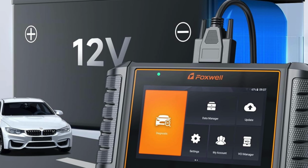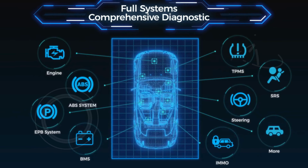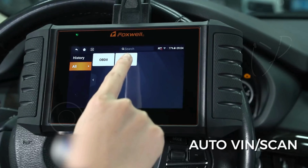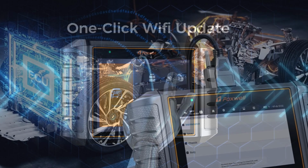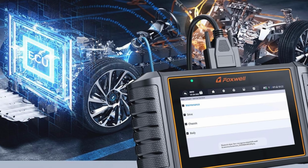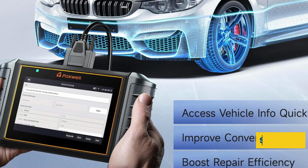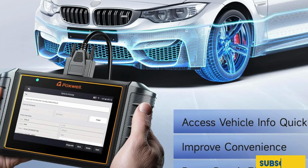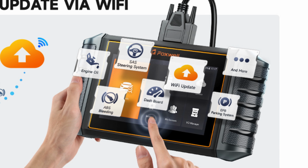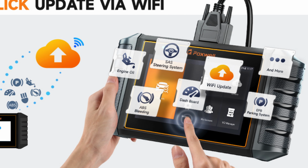The NT710 ensures you keep your vehicle in optimal shape, detecting issues early and supporting timely repairs. With enhanced OBDII diagnostics, it efficiently monitors emissions and helps your vehicle comply with environmental standards. Ideal for any BMW owner looking for the best FOXWELL scanner, the NT710 is your perfect companion for comprehensive vehicle health monitoring. Make the smart choice and elevate your diagnostic game with FOXWELL NT710.